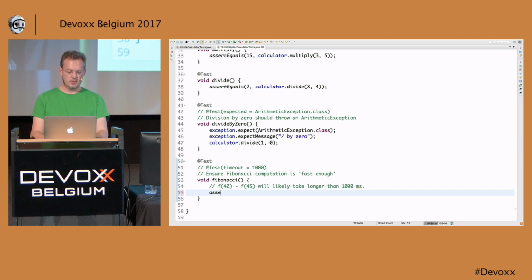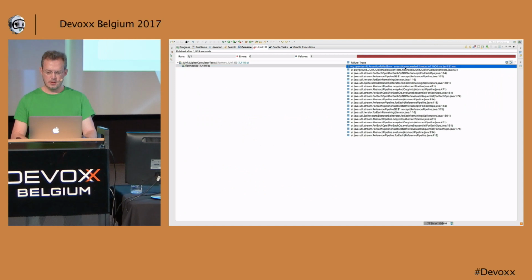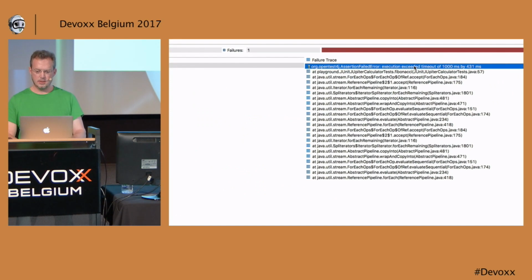So what's that one called? Anyone paying attention? assertTimeout of duration, maybe milliseconds, something like that, 1,000. And then what is the executable going to be? This is our little block of code, which we can implement as a lambda expression. All right, so we got that. That's our lambda expression. And now if we run it, what's going to happen? It still runs for more than 1,000 milliseconds, but we see that it failed, right? So this says execution, can we see that? Yes, exceeded timeout of 1,000 milliseconds by 400.